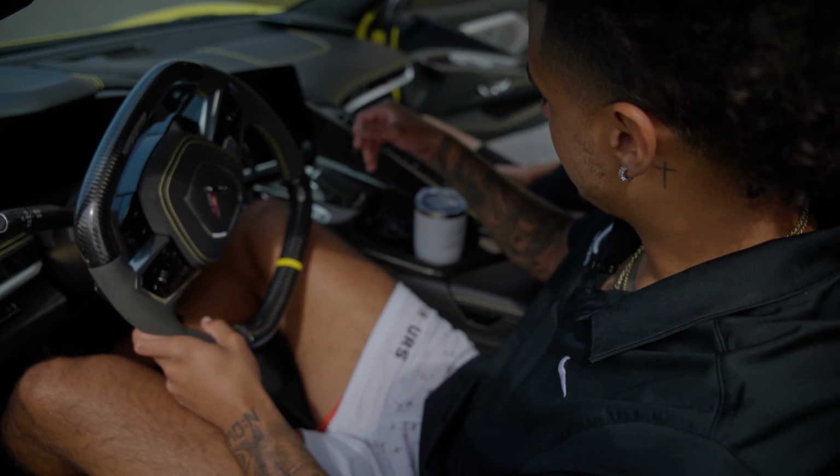This also has the carbon fiber interior package, just like the Z07. Got the suede Alcantara interior as well. It's got the Sport Cup competition seats, carbon fiber as well. Matching orange trim, orange stitching, and the orange seat belts.